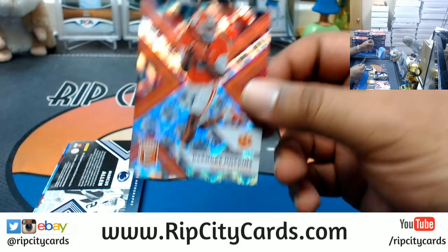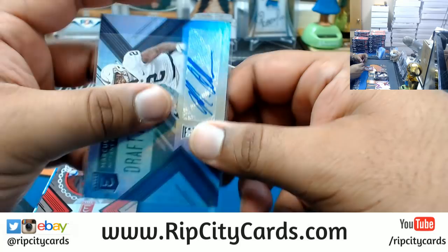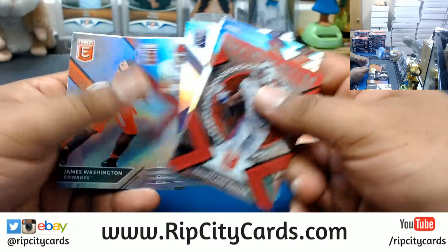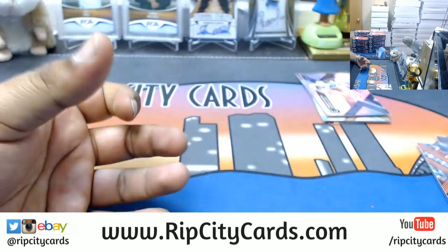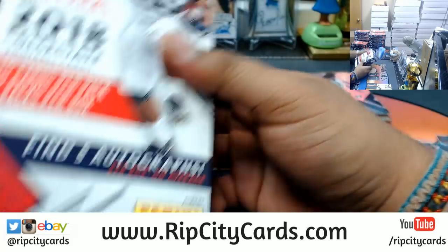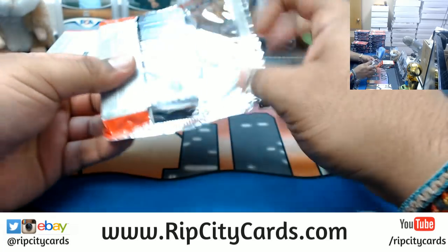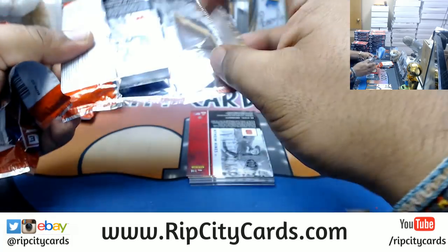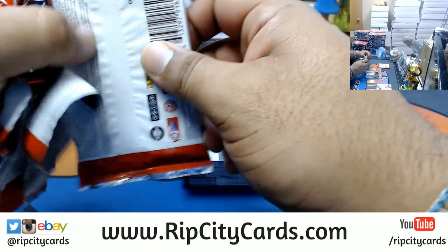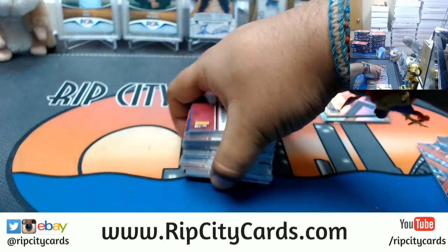DeAndre Hopkins to 99. Marcus Allen autograph. See, Chain Reaction goes to the Chain Reaction spot. I kind of want to open up everything all at once. I kind of do. Let's see what we got here.